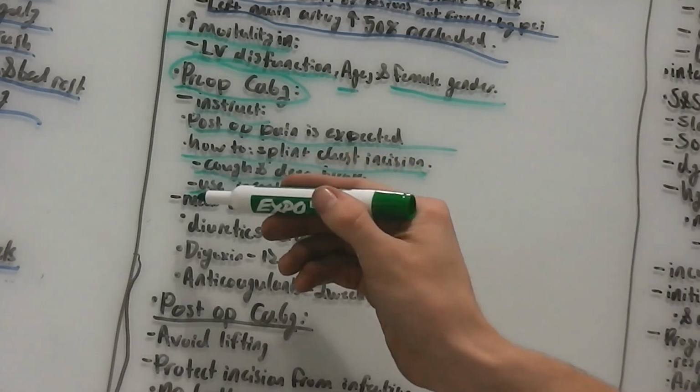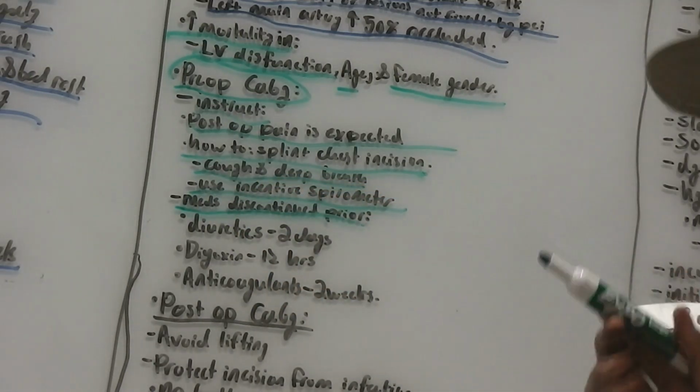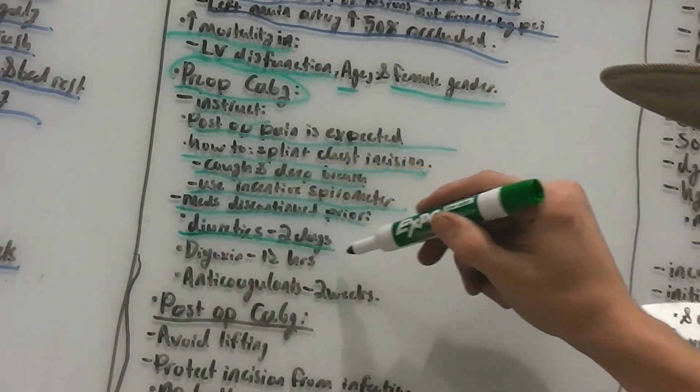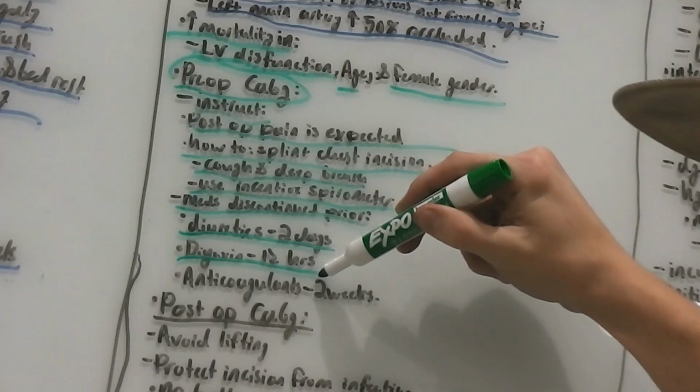Okay, so meds discontinued prior. Let me make sure that I'm low enough down here. Yeah, I got plenty of room. So we are going to discontinue diuretics two days before CABG. We are going to stop digoxin 12 hours before CABG.